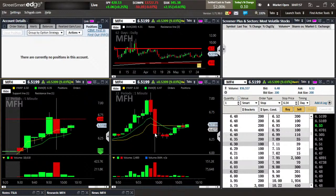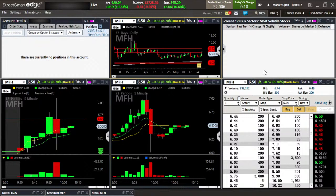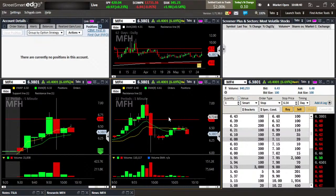All right. Then we have a little bit more resistance that it kind of broke but went back below, which is $7. That way this will already be marked up if it does get up there and start to follow the rules. Looking like it's fading off of VWAP right now though. 6.66. So it needs to get above this level and hold that level right there, the 6.66.